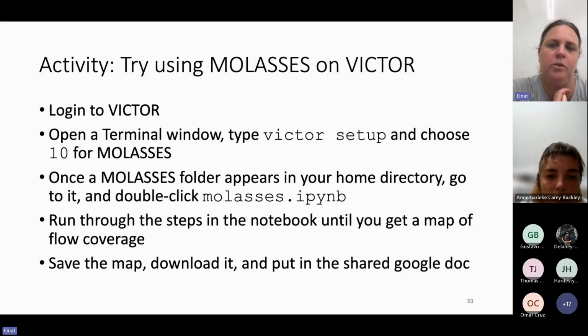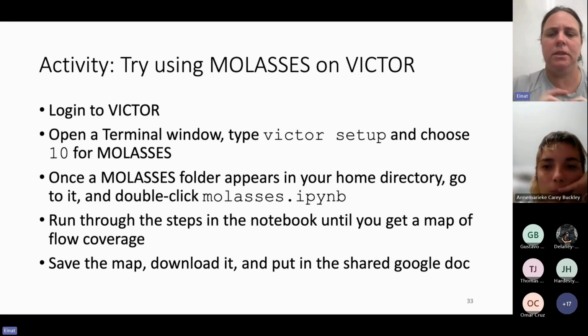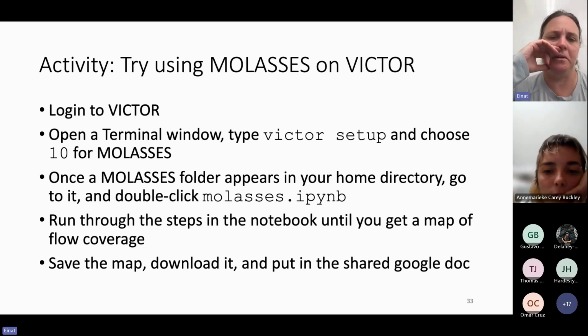How are people doing? People have results? Is there a command to save the figure? Yeah, I think if you stand on the figure and do a shift right click, it'll give you an option to open it in a new window.